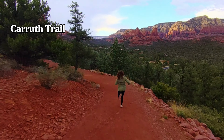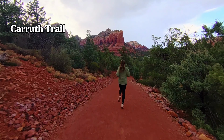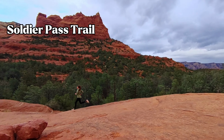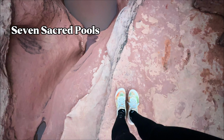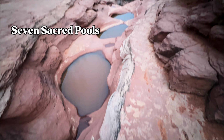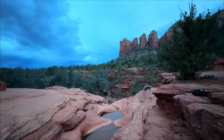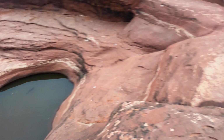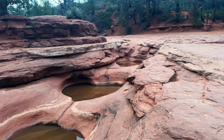Since I parked farther from the trailhead, I ran along Caruth Trail and through some neighborhoods to get to the trailhead. Once there, you're only about half a mile from the 7 sacred pools. The pools are naturally formed by seasonal streams carving into the sandstone, and we got lucky today because they were actually filled with water. It was cloudy out today, but they're especially exquisite on a sunny day because they reflect some of the geological features surrounding them.